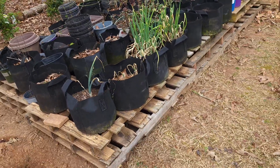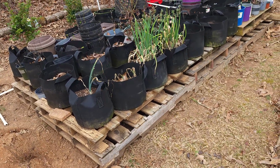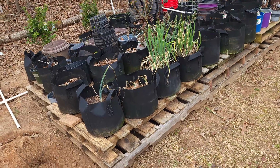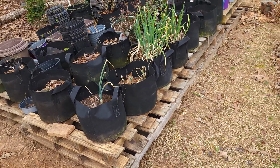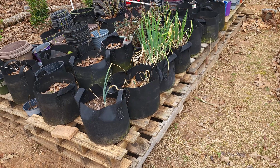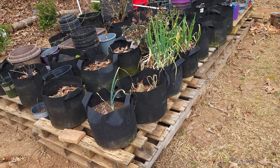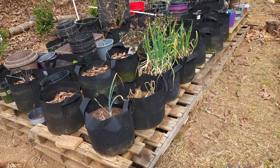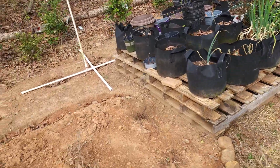As you know, I only do summer edible gardens. I don't eat a lot of the cool season stuff. Like, I don't like lettuce. I don't like Brussels sprouts. The only cool season stuff that I like is spinach and cauliflower. But I just didn't want to deal with it this year. So I'm just going to do summer planting this year. But this area is a mess. I will be cleaning that up.